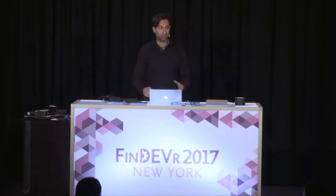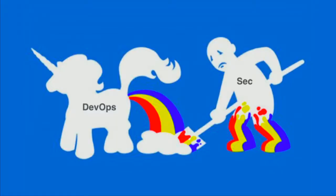Now, what makes this harder is this thing called DevOps. The idea of DevOps is really straightforward, the idea of continuous integration, continuous deployment. We want to move fast, right? That's the point. The point is we want to be able to push things out faster to production. The business wants to get a win. In reality, this is what it is. Right? This is exactly what it is from a security person's perspective.